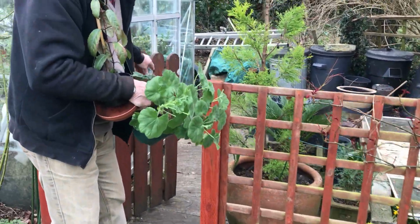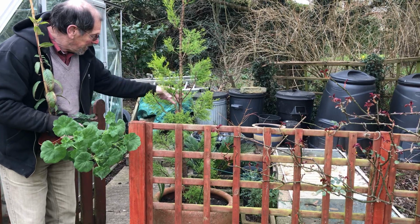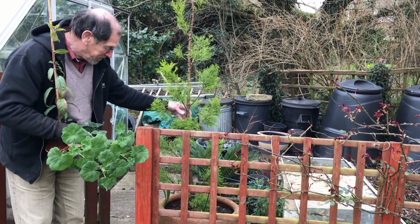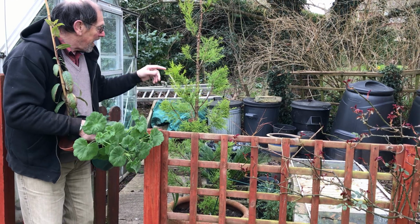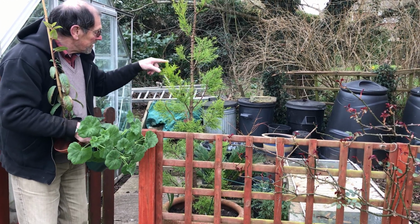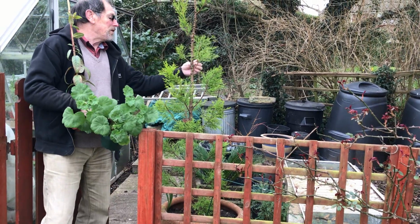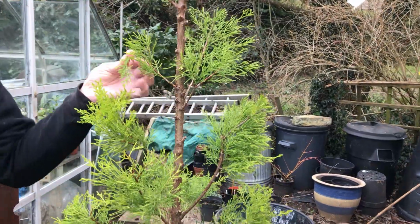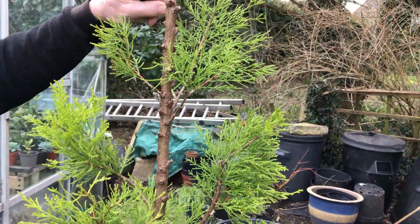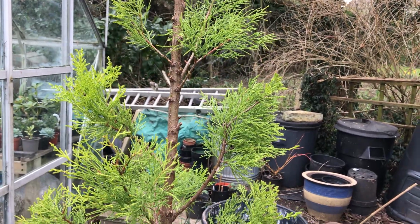Just before we go into the greenhouse, I've done phase 2 of cutting and thinning out this conifer to make it into lollipops. That'll be the next thing. I'll trim round and shorten some of these. There's still a few bits to come off some of these that we don't want too many. So we'll get this in a nice little round ball on the top. That'll be the next thing to do with this.